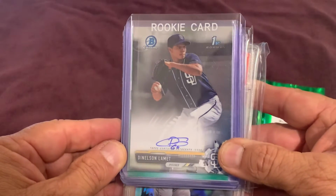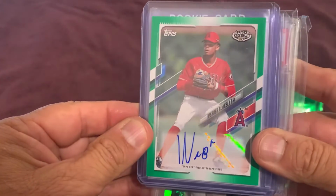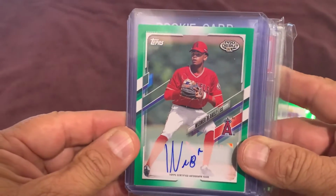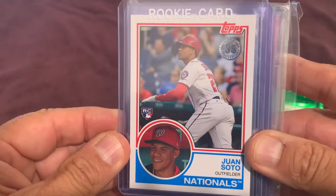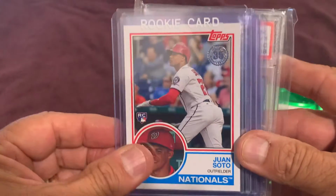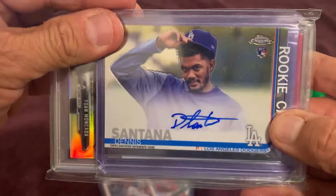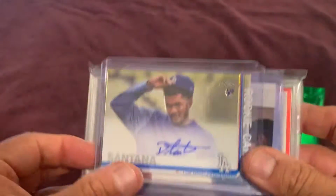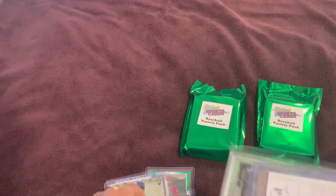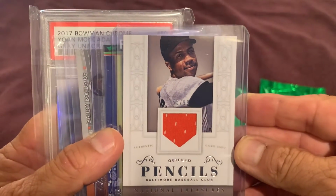Denison Lamette, first Bowman rookie. Autograph. Werner Blakely, pro debut auto. Nice. Juan Soto rookie card, out of Topps. Very nice. Here's an auto. Dennis Santana, Topps Chrome rookie card, auto. Is that a refractor? Just a chrome. Oh, look at that. Very, very nice.